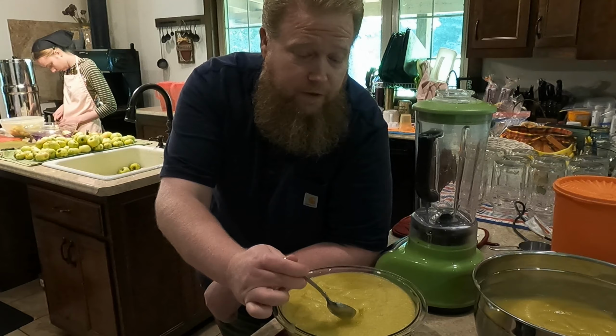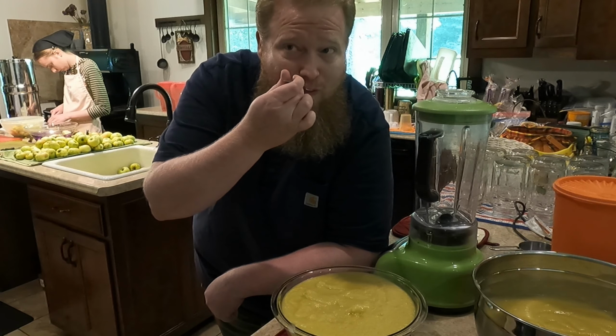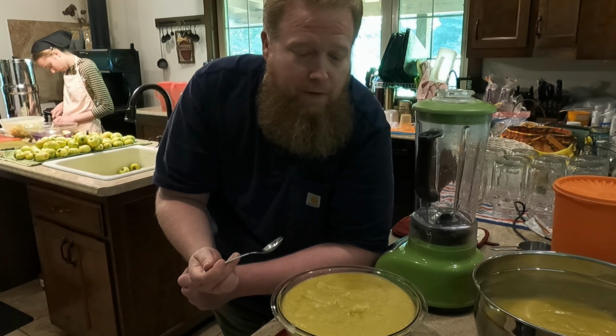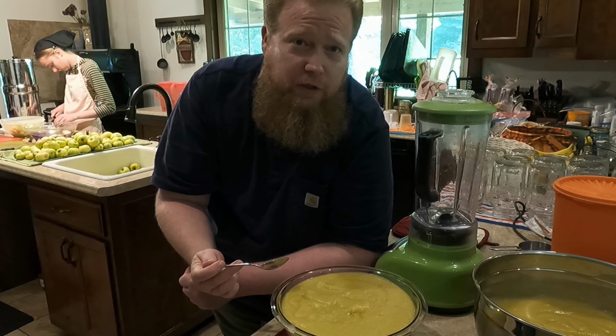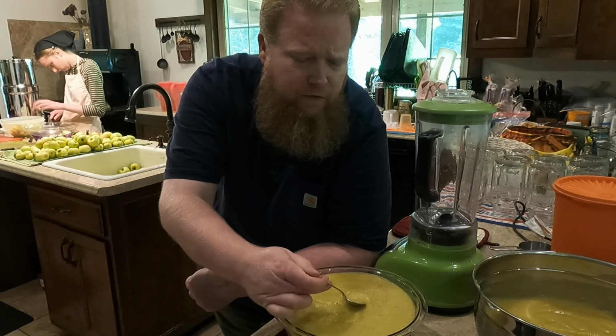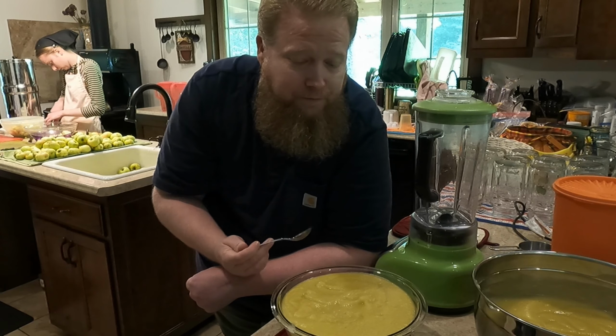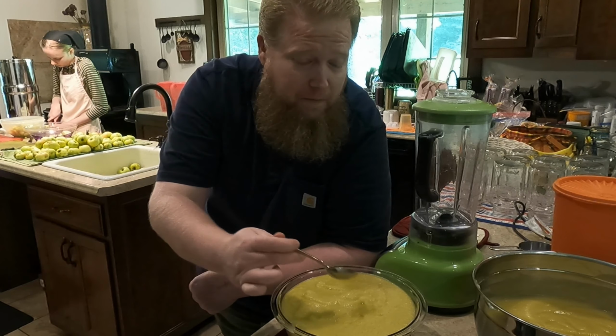Of course, I'm the official taste tester as well, so here we go. Ooh, that's good. Good warm applesauce, hot off the stove. I don't know if we're gonna jar this one.